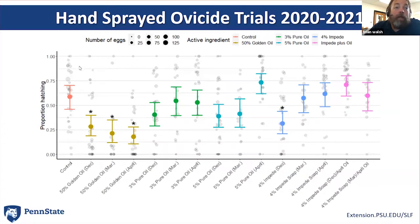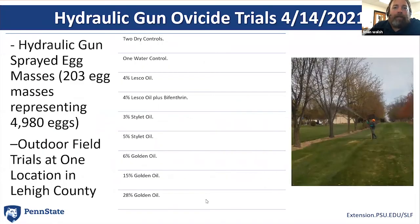And so you can see, even though we got better control, statistically different control with that golden oil at 50%, we still had some of those egg masses had 100% hatch, and a good number of them had more than 50% hatch. And that's pretty consistent across the board. And we had every single treatment pretty much had at least one egg mass with 0% hatch. So that variability makes it very difficult to go out and try and do the Ovicide treatments as a control strategy. We say you can get up to about 70% control with your standard oils, but it's not consistent.